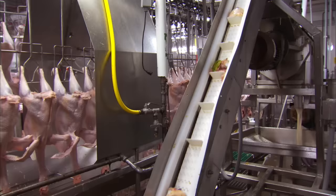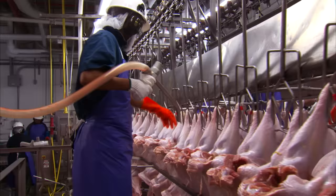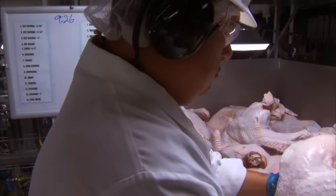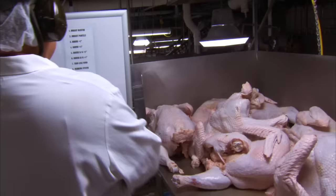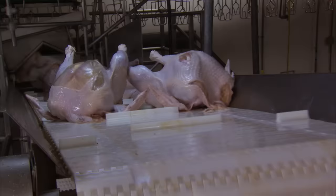In all types of meat processing, you don't want to waste anything. So all different parts of the animal get different uses. At this point, they're cleaning out any remnants that might be left after the innards have been completely removed. There's an employee that does checks for carcass defects. This is a really important part of the plant's quality assurance program. Also, it's part of continuous improvement. These sorts of inspections are really important for ensuring quality product.